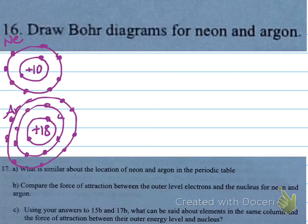Question 17 says, what is similar about the location of neon and argon in the periodic table? Again, they are in the same group or family. Okay, we can also say they're in the same column of the periodic table. Letter B, compare the force of attraction between the outer level electrons and the nucleus for neon and argon.